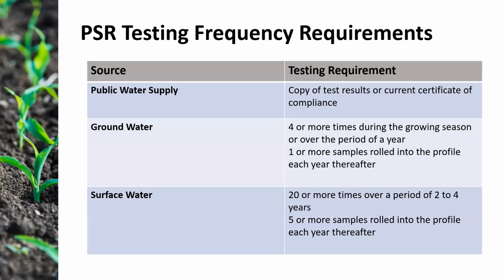There's also testing frequency requirements under the rule. So if you're using a public water supply, it is sufficient to just get a copy of the test results or a current certificate of compliance from the utility. If you're using groundwater, so that would be like well water, you have to test 4 or more times during the growing season over the period of a year.